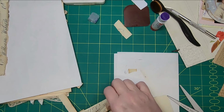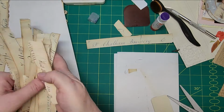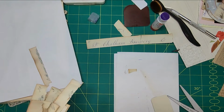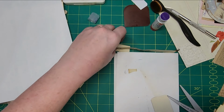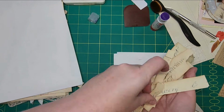I love these little torn off pieces. Look at this one. Chatham Brewery. I love that some have brown ink, some have blue ink. I save them all, and I'm going to use them all. Might take me years, but what's not to love about Chatham Brewery?